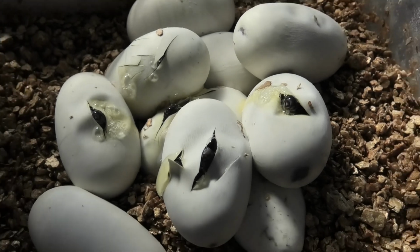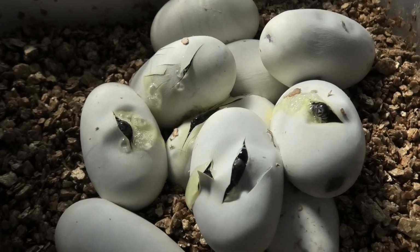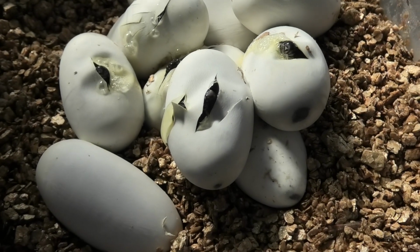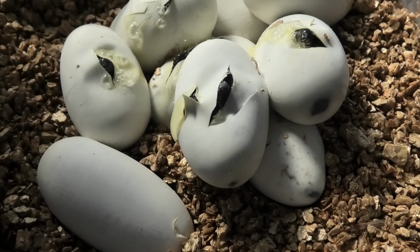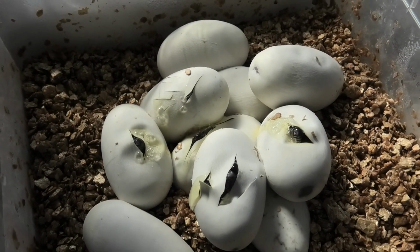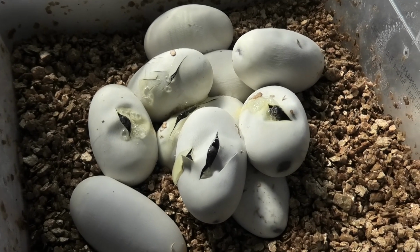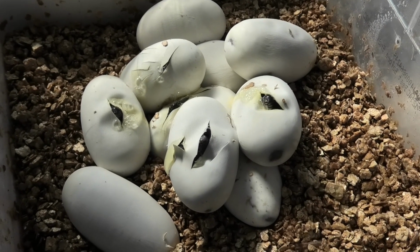I think because I've opened the lid and they can smell different air and whatnot, they're seeing what's going on. So we've got 1, 2, 3, 4, 5 left to start pipping. So I'm going to pop this all back and we'll check in next time, later on in the day, to see what's going on.